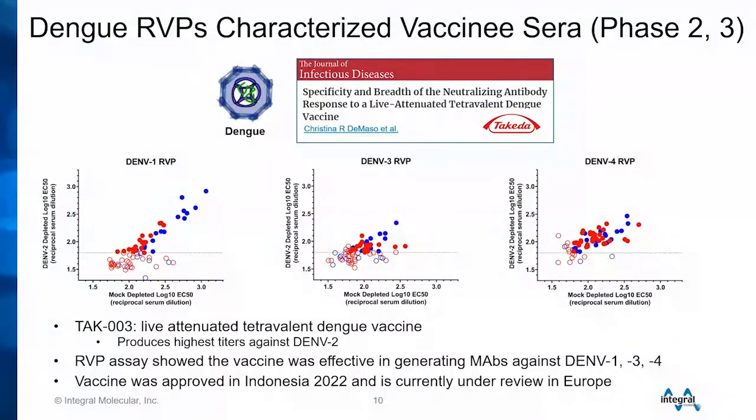In another trial by Takeda, on their recently approved dengue vaccine, our dengue RVPs were used to screen for and measure antibody responses in vaccinee sera. This live attenuated tetravalent vaccine consisted of dengue 2 and 3 recombinant viruses, as well as dengue 1, 3, and 4 surface proteins. They measured a strong dengue 2 response and wanted to ensure that there were responses to the other serotypes too, which you can see in these 3 figures. From an efficacy standpoint for dengue, it's important to have responses to all of these other serotypes. And again, we previously published a paper describing the statistical agreement between live virus PRNT results and the RVP assay, as well as the reproducibility and speed of dengue RVP assays.